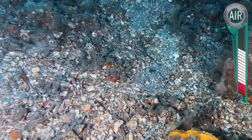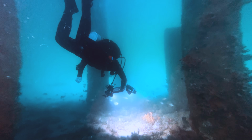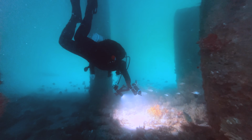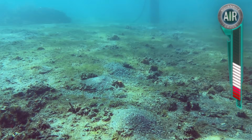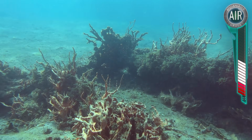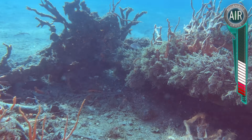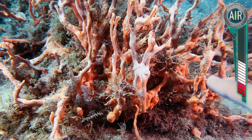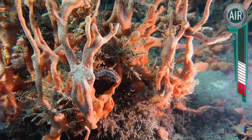Visibility is starting to get worse and time is really running out. There's definitely a lot of life down here, but still no signs of the batfish. Air supply is just above 40%. We really need to hurry up. Okay, this is the perfect habitat. Let's search this area well. Batfish are masters of camouflage. Still seeing fireworms everywhere. Just can't get away from them.